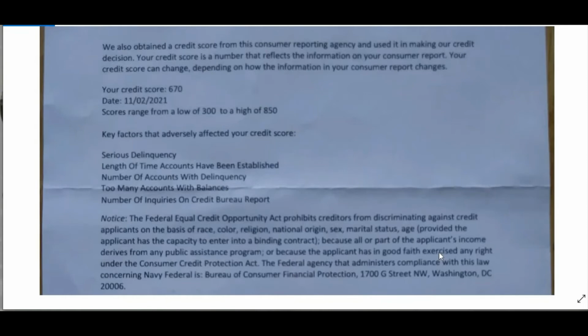Now, this is the FICO 9 score. So as of November 2nd, 2021, my FICO 9 Equifax score is 670. It's not the FICO 8. This is the FICO 9. My FICO 8 is actually 10 points higher. My FICO 8 is 680. Now again, it's December 2nd today, so this was a month ago. So I'm waiting for all of this stuff to update. I think my FICO 9 will update, I guess it updates today, but I'll check on the 4th to see what my FICO 9 is now, because I see my FICO 9 on the Navy Federal credit card website.